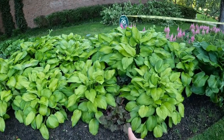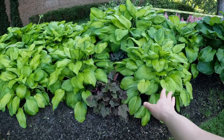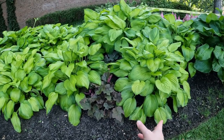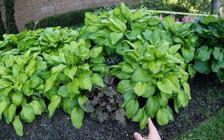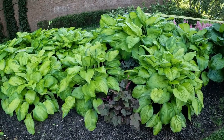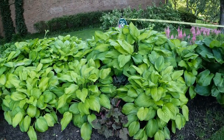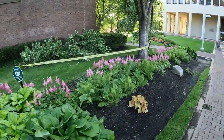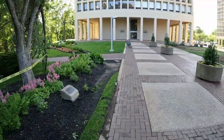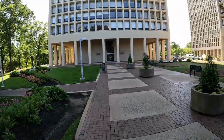Like you have this dark heuchera right here next to this chartreuse hosta. These hostas look incredibly healthy. Like the leaves are so shiny and flawless. They are very happy where they are living.